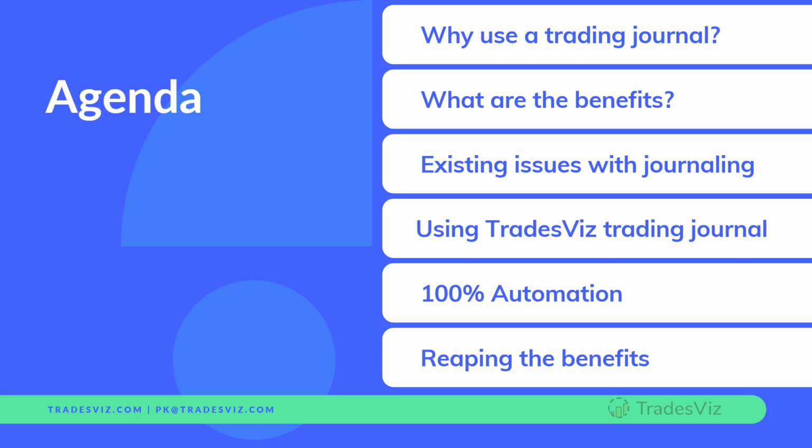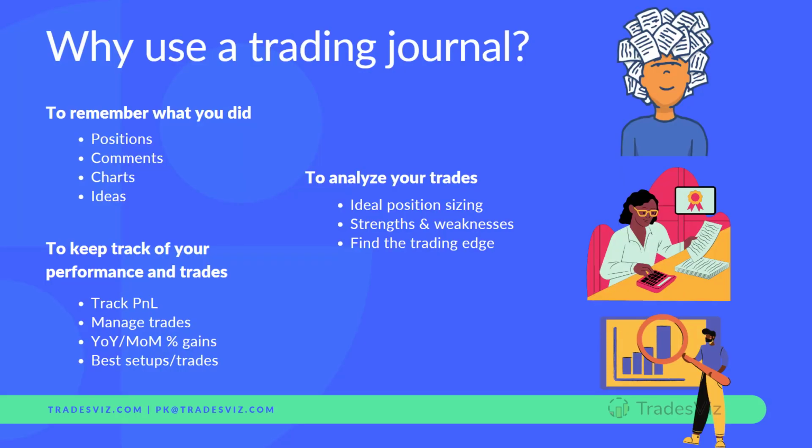And later on, we'll be transitioning into how TradesViz can solve all of these problems and how TradesViz is designed such that it can help you improve your trading performance using our intuitive UI and advanced charting system. So let's get into it.